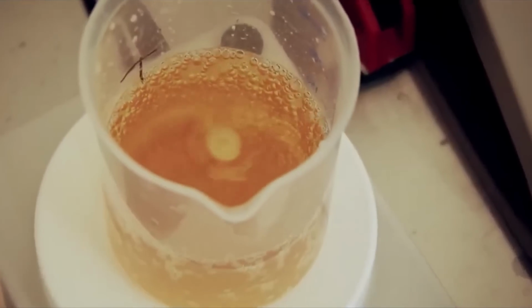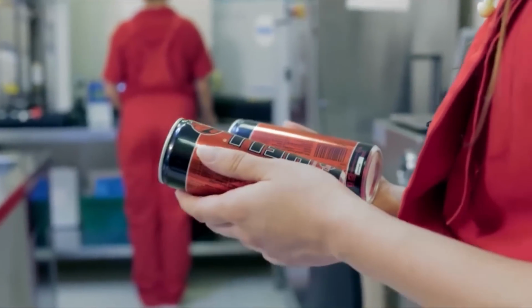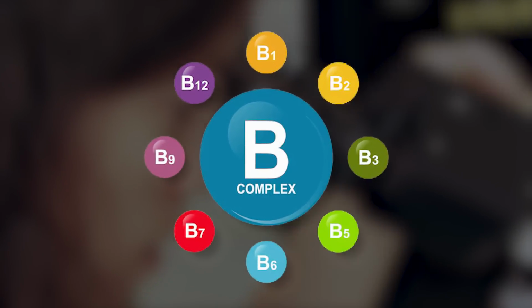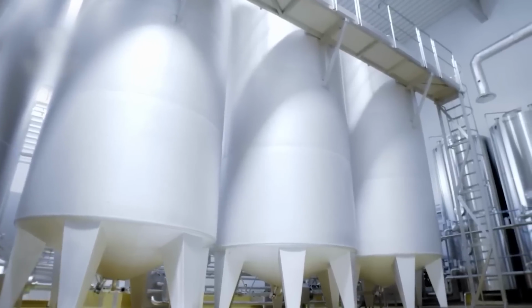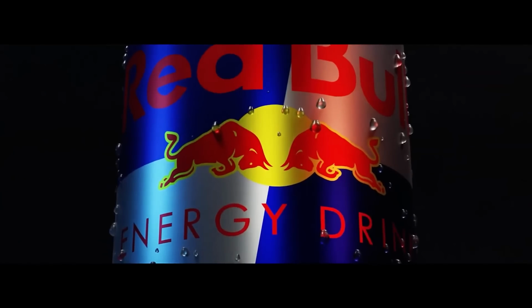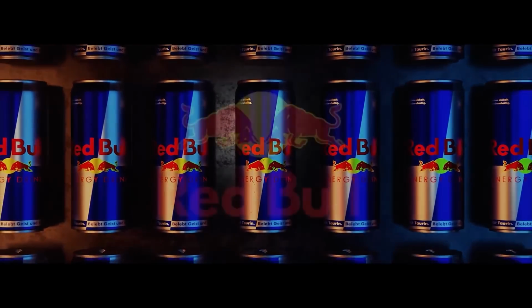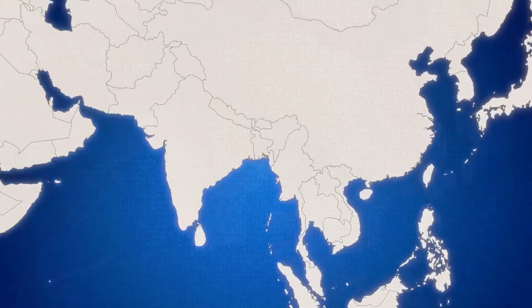The B vitamin storage section reveals another critical component of the Red Bull formula. These concentrated vitamin compounds, niacin (B3), pantothenic acid (B5), B6, and B12, arrive in sealed containers and require careful dilution. These aren't just arbitrary additions. They're calculated to support energy metabolism, help construct immune barriers, and regulate nervous system function. The ratios differ slightly across global markets due to varying regulatory requirements, requiring separate formulation protocols for different regions.